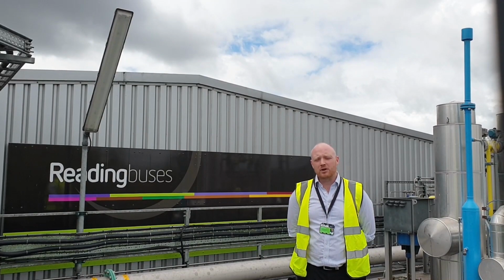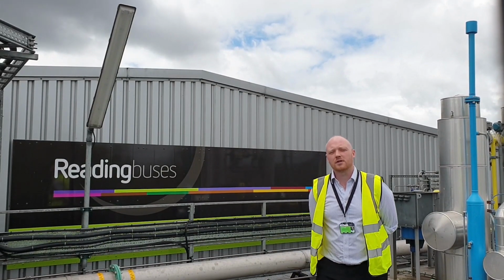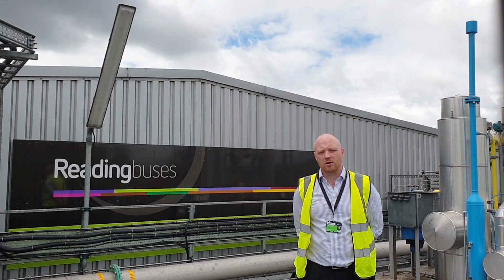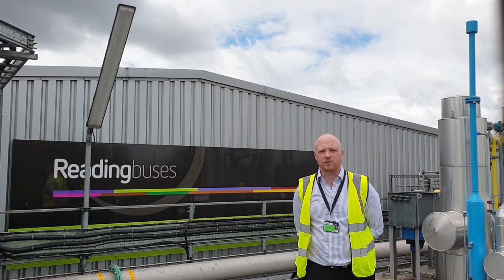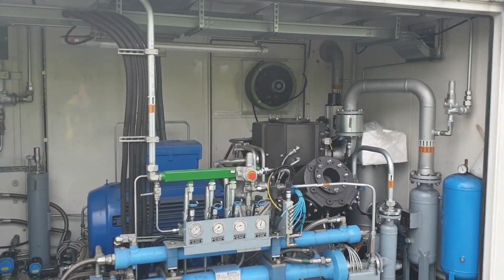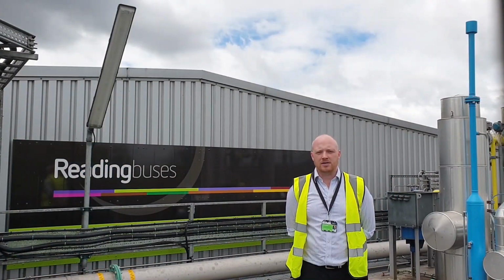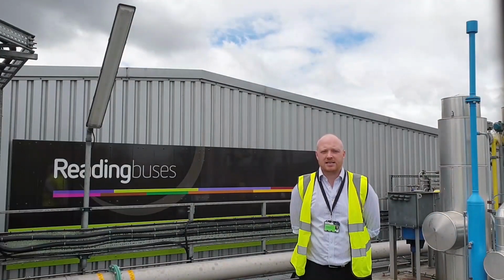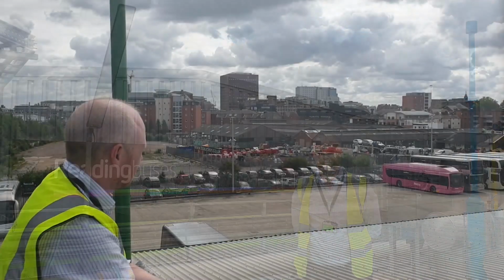So at Reading Buses, we look after 60 CNG vehicles. All of our CNG comes from bio-renewable sources, so effectively everything we put into our vehicles is carbon neutral. And the way we do that is we have 3 compressors working through the day, and they fill up our tanks, and then at night time when the vehicles come in for fuelling, we fuel them up because it takes about 10 minutes to fuel each one up.